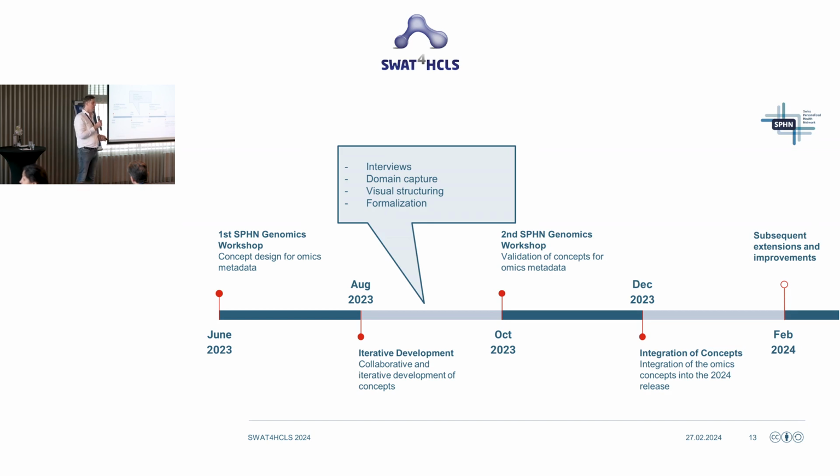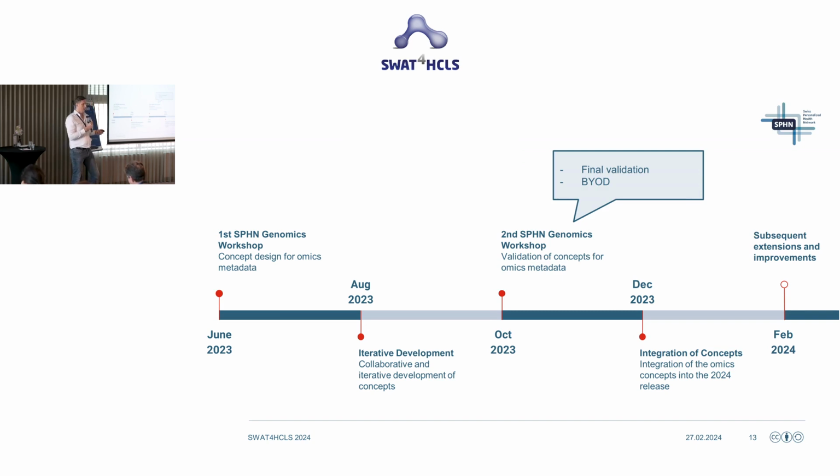So with this groundwork, we continued to conduct more focused interviews with experts from hospitals, clinicians, and try to structure the domain knowledge, as we call it, in a more formalized way. And from this, as you might know, the standard modeling cycle, in the end, we started coding and formalizing our model. And after this whole modeling work, we organized a final workshop where we again invited everyone to bring their own data and really try to apply our omics extension. And in the end, this omics extension is now released and available for use for all the partners of the SPHN.